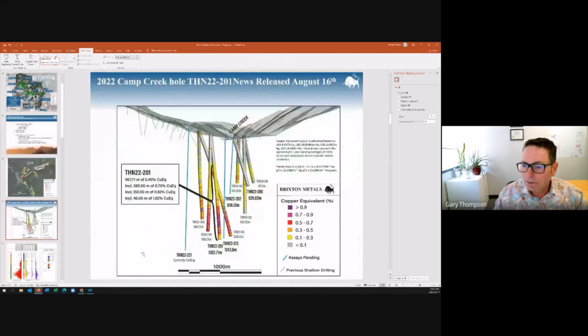Then this is the section that we put out in the release, showing the grades here: 967 meters. I mean, almost a kilometer of mineralization, which is our best hole to date. 365 meters of 0.7 copper equivalent, 150 meters of 0.92 copper equivalent, and then 40 meters of over 1%. So a nice high-grade subinterval. These look like the kind of grades we're seeing in block cave mining scenarios, so we think we're getting into the economic realm of a block cave scenario.